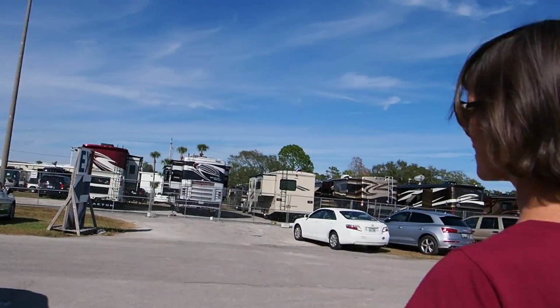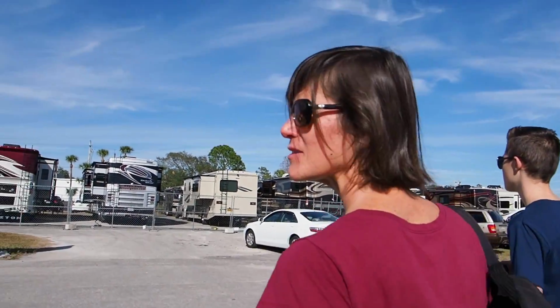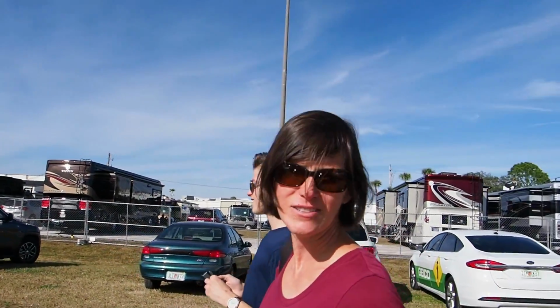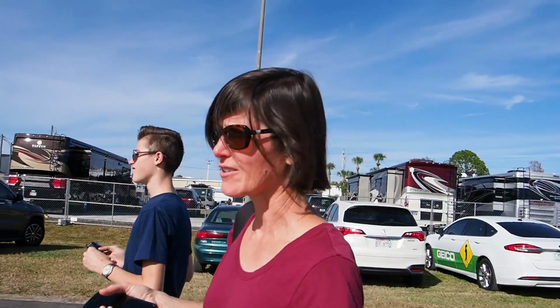Well, yeah, because this is probably the parking lot with the hookups. So yeah, if you actually plan ahead, you can get hookups here to park for a couple days. Was it just electric, right? Yeah, I think it's just electric. But we of course don't plan ahead, so that was full. So we just do the dry camping.